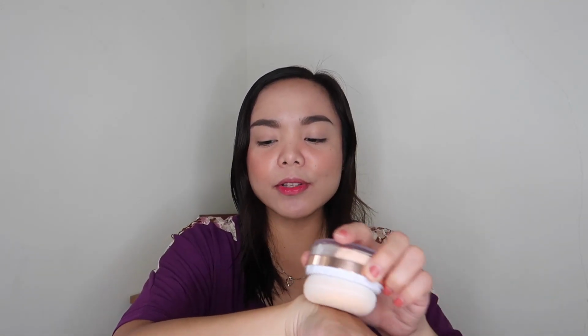Yung con lang dito is the price. It's too pricey for me. And then, the first time that you're gonna use this, medyo mahihirapan ka palabasin yung powder. Pero siguro kapag many times mo siyang nagagamit, magiging okay na. Magiging mas madali na. So I'm gonna also apply this here in my arms kasi pwede daw to anywhere on the skin eh.